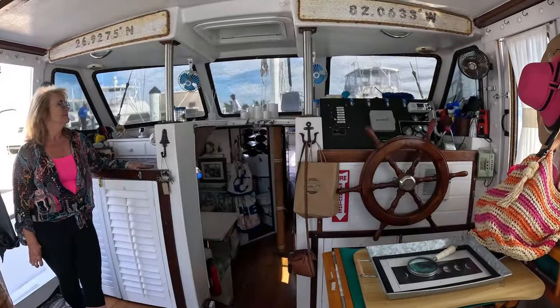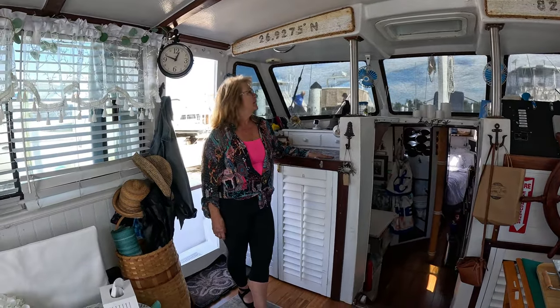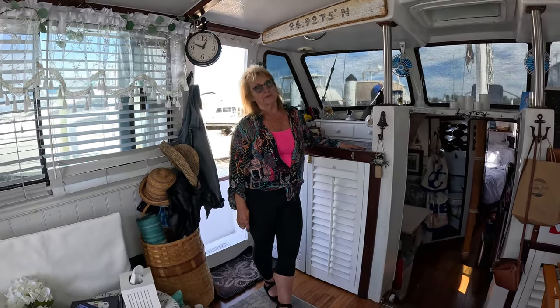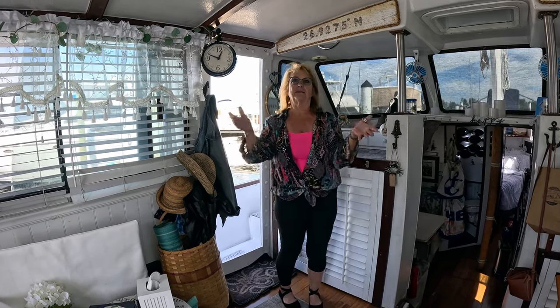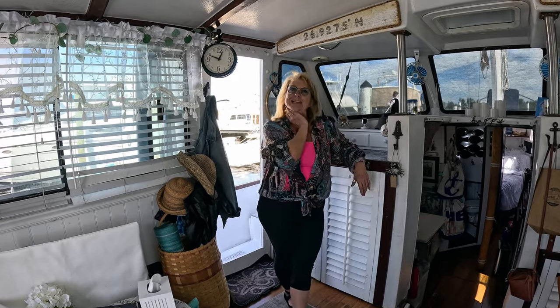Do you mostly sail it or use the motor? Motor mostly, yeah. But you sail and motor at the same time, and it just keeps it from going up and down sideways. If you've got a sail up in the right kind of wind, it's smooth sailing.